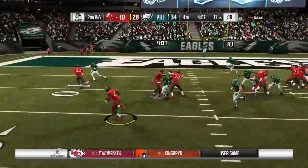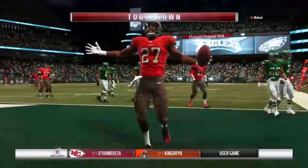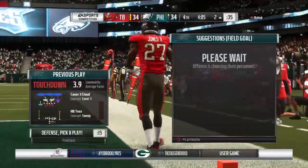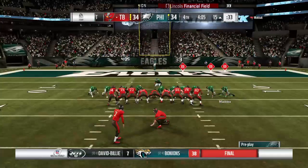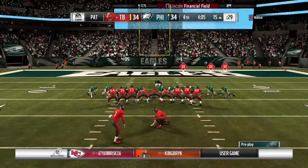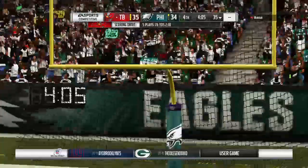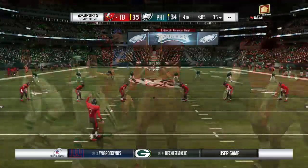Back to the ground, this time with Jones. And he's into the end zone for a Tampa Bay touchdown. Ronald Jones taking it in from 11 yards out. And the Bucs are now an extra point away from leading this game. A very important extra point there, up and good. And they have taken the lead here in this 4th quarter.